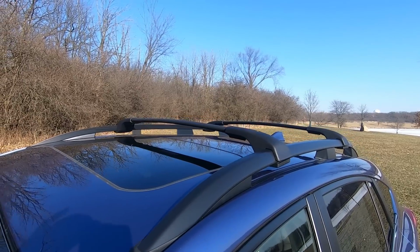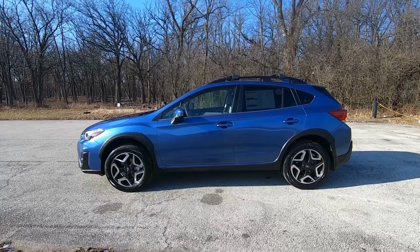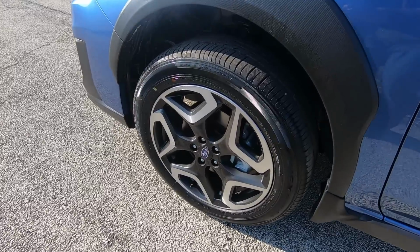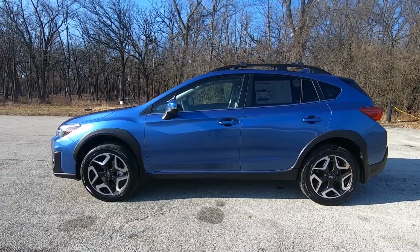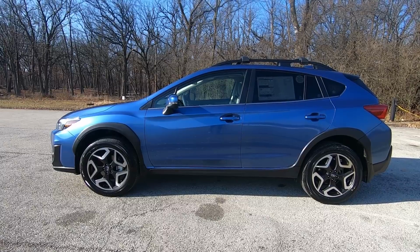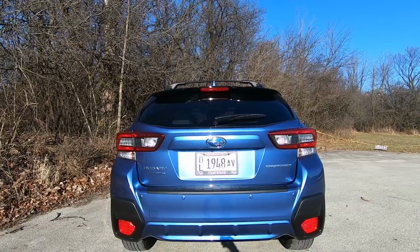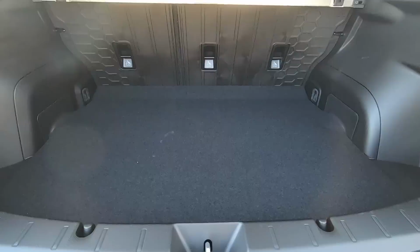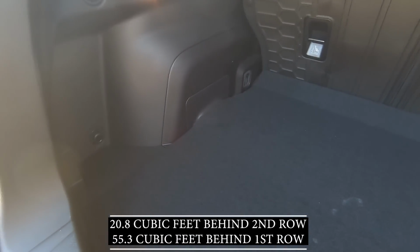On the side, you see big roof rails on top and you can opt for crossbars. All trims receive either 17-inch alloy wheels or 18-inch alloy wheels, although the hybrid receives lightweight wheels along with lower rolling resistant tires. There's a lot of black cladding all around the wheel fenders and rocker panels. The back end has a low and wide profile, and there is a spoiler on top along with a large privacy glass.